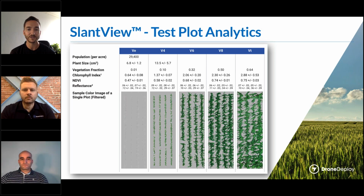If you're interested in that, we can certainly talk to you. Typical workflow is to answer a few questions about the number of sites and plots and flights that you're interested in, and we can quickly generate a proposal for you.